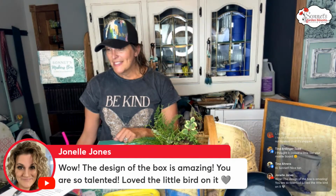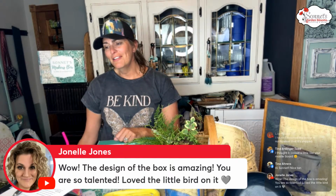Wow, the design of the box is amazing. You are so talented. Oh, love the little bird on it. Thank you. Yes, you guys. So one thing Royce had us do right away is she said, you have to pick out a color palette that you like, and you are going to create your master board based on that color palette.